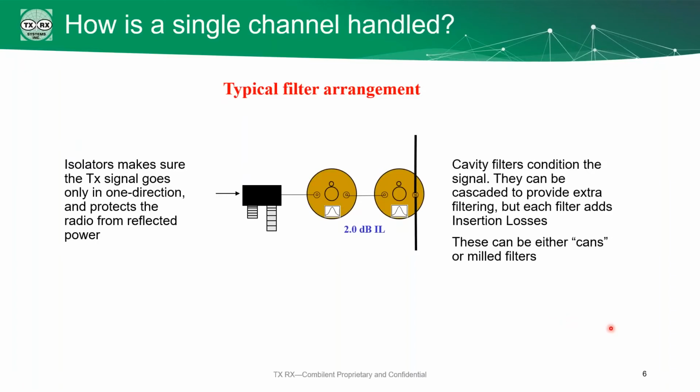The second thing we've got is we've got cavity filters, and these condition the signal. You can put them in a series of filters. You can have just one or two, or you can have half a dozen in series. Each filter is going to add to your insertion losses, though. So the more filters you have, the more losses you're going to have in your system. Now, these filters can either be cans, which is our typical, or they can be milled filters if you've got a very specific frequency that you know that you're working with.